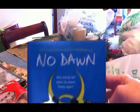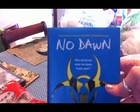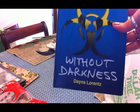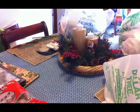Olivia likes to look at the books there, so she picked out this book. She doesn't know if it's going to be any good or not, but for $1, it's worth trying.